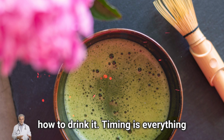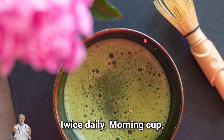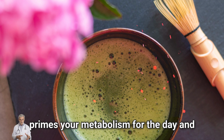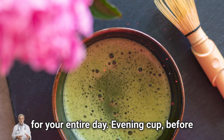When and how to drink it. Timing is everything with this tea. I recommend drinking it twice daily. Morning cup, 15 to 20 minutes before breakfast. This primes your metabolism for the day and helps prevent those post-breakfast blood sugar spikes that can set a negative tone for your entire day.